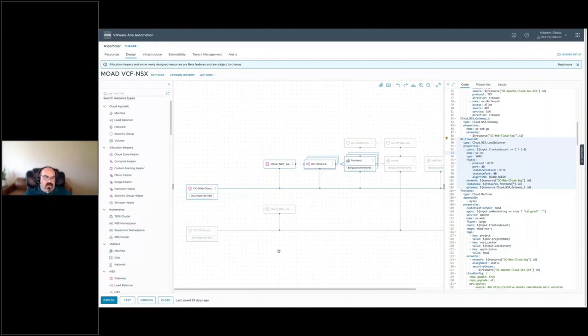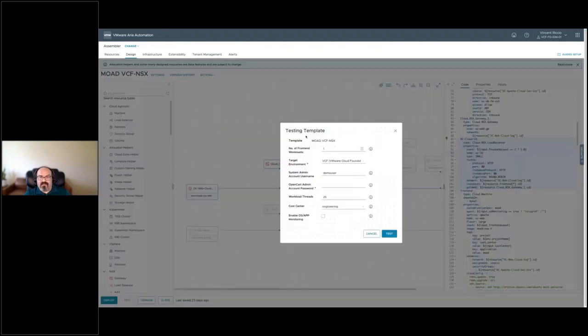So this is where we built it. One other nice thing you can do is test it right from here. This doesn't actually do the deployment, but it checks for syntax issues or placement problems. If it can't find a place to put it, it's going to tell you, and it's going to give you a chart of why it made that decision.